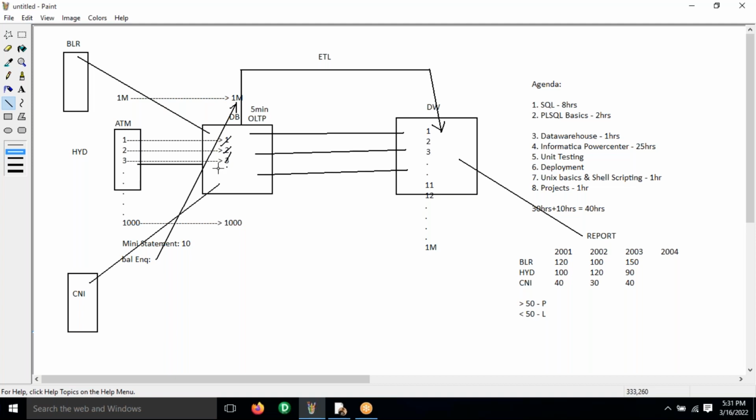There are a few scenarios where you use the Unix shell script, so I'll also be explaining those scenarios for the interview. If they ask, you have to explain the same scenarios that I explain in the class. And then unit testing means basic standard unit test cases: as an Informatica developer, what type of testing we do. That will be at most 10 minutes, where I'll explain 5 test cases.